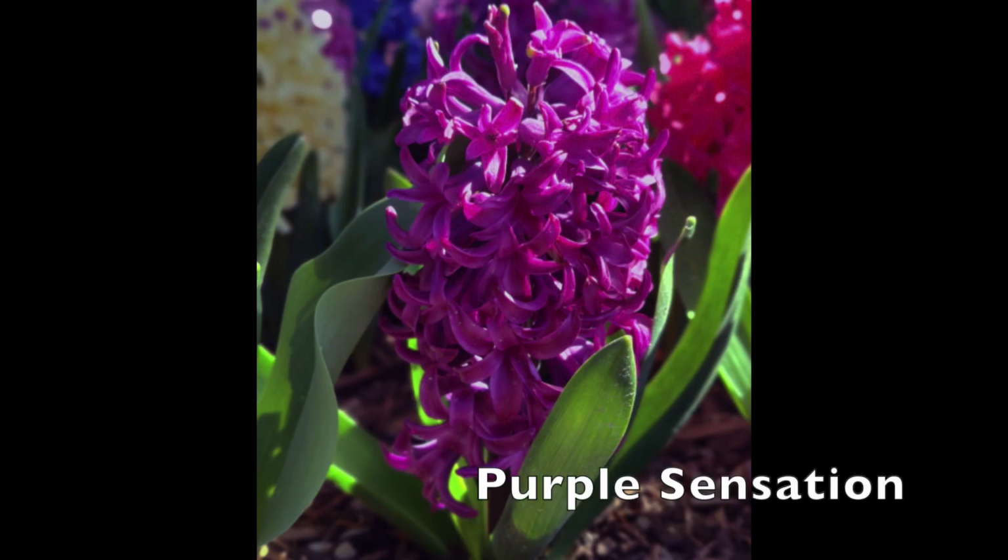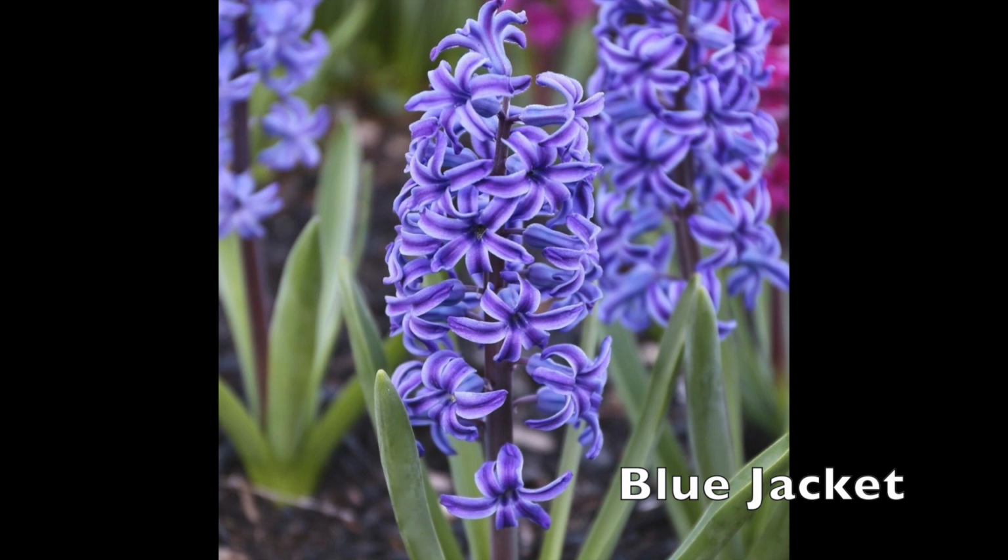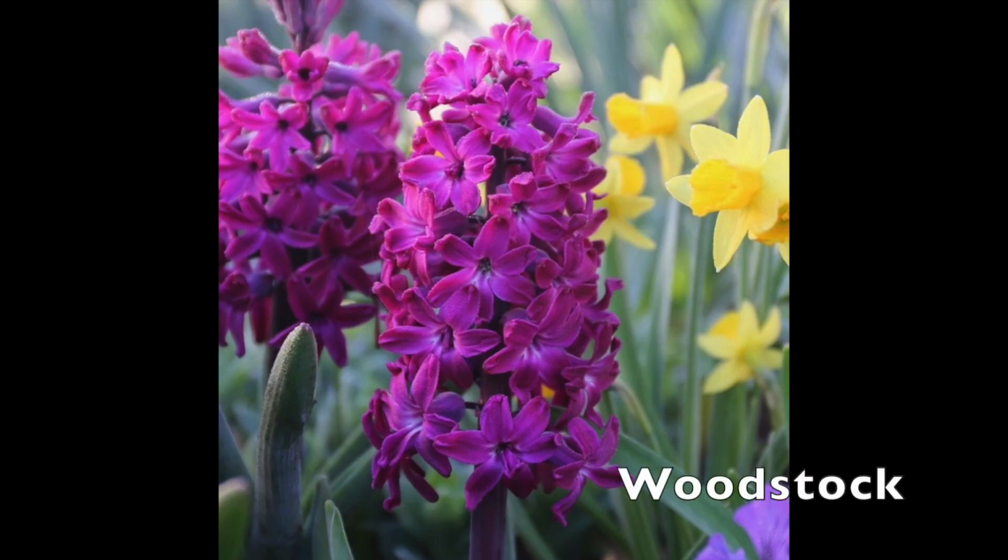I'm also going to do a whole bunch of hyacinths, Purple Sensation. I've got a variety mix here. I'm doing another one called Blue Jacket and another one called Woodstock. They're all like 8 to 10 inches tall, zones 4 through 8, and they bloom pretty early.